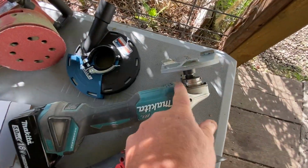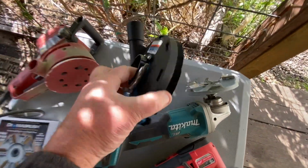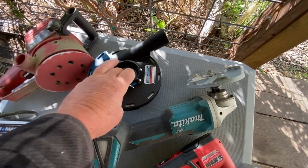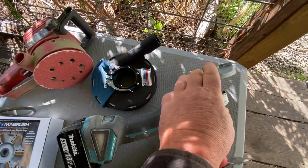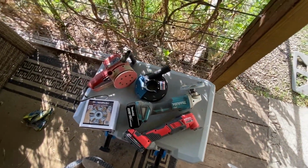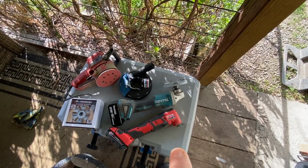pro tip with this though, I did buy this thing from Harbor Freight, you know, hook a vacuum up and stuff. But when you put that on there and then that on, you can't see the tool. And I hate not being able to see the tool. So, a little pro tip.